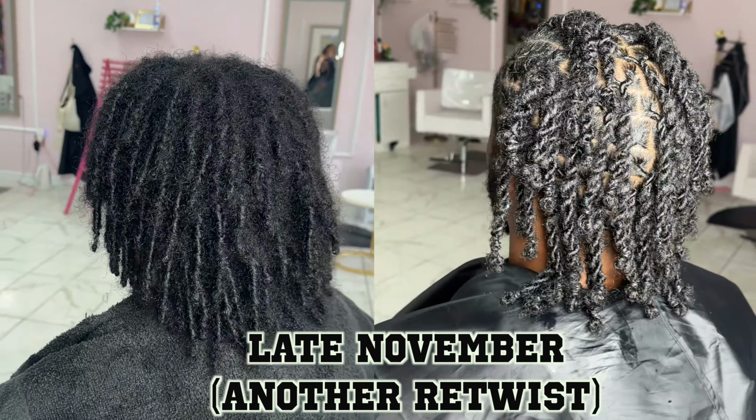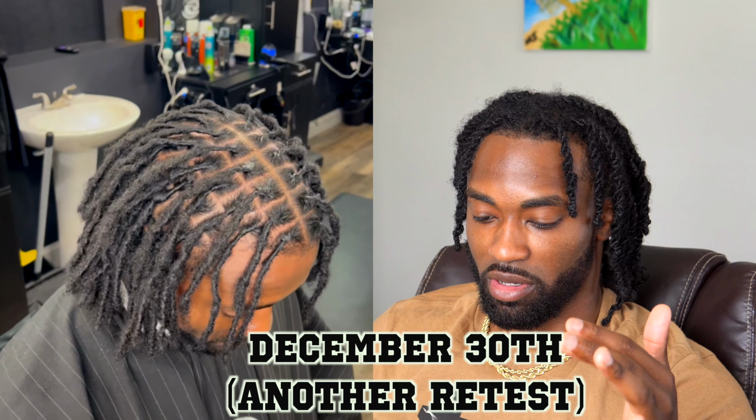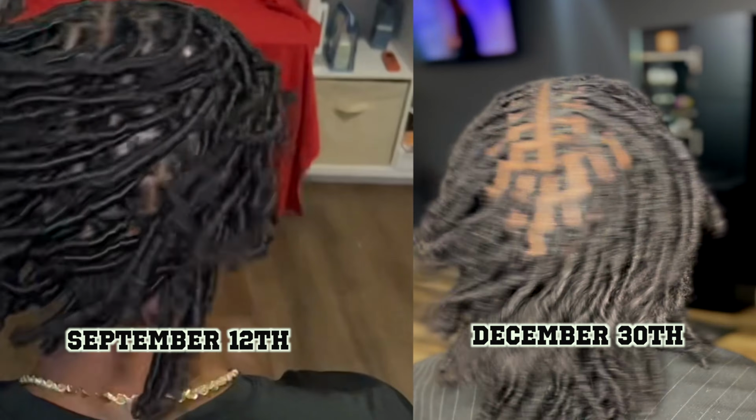Right here, this is about a month ago. And I know I'm getting retwist every month. People say maybe you shouldn't do that every 4 to 6 weeks. But me, I feel like the process of washing, deep conditioning, and retwisting helps my hair a lot faster. So that's what I'm gonna do. Even though at this point, I might slow down, because right here is when I saw the most length and lock progress. Like, look at my hair right now. It looks almost completely locked.